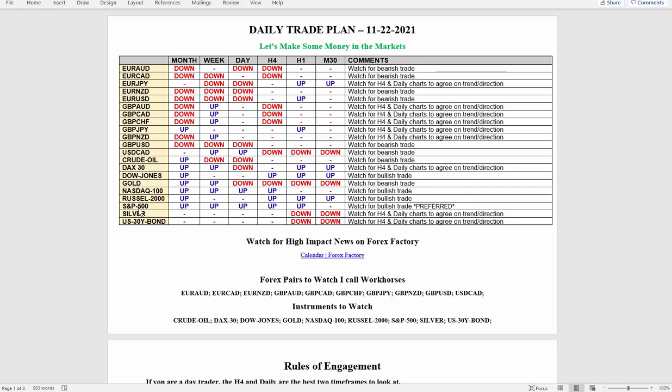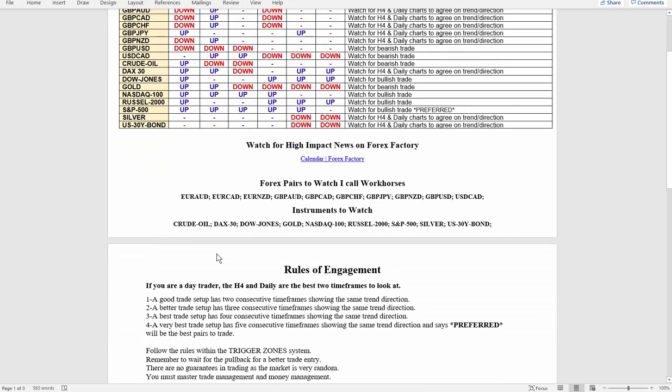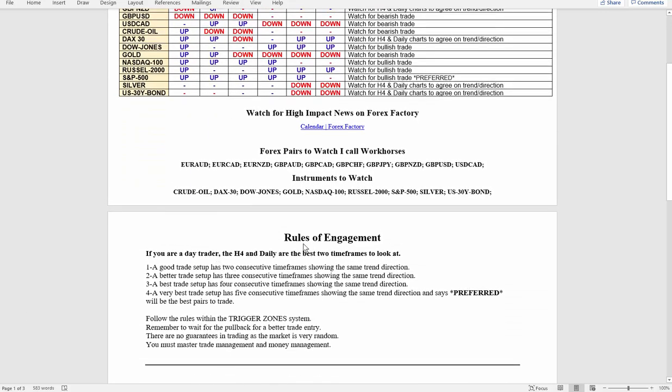This S&P right here, look at all the ups, watch for bullish trade, preferred. I took it. This was an excellent trade for today. This daily trade plan, along with the Trigger Zone system, all you got to do is follow the rules within the Trigger Zone system. When you get it, you just read all of this and follow the instructions, and you're off to the races.